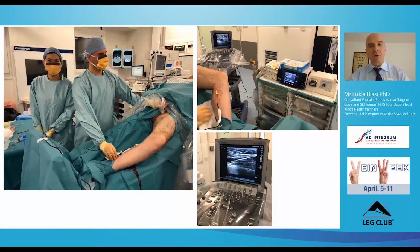And under local anesthetic, mainly as a walk-in, walk-out procedure, we can engage your main varicose vein, perform a venopuncture, and with a thermal heated catheter, either thermal radiofrequency ablation or endovenous laser, we can ablate or block and reabsorb the vein which is responsible for the increased venous hypertension.